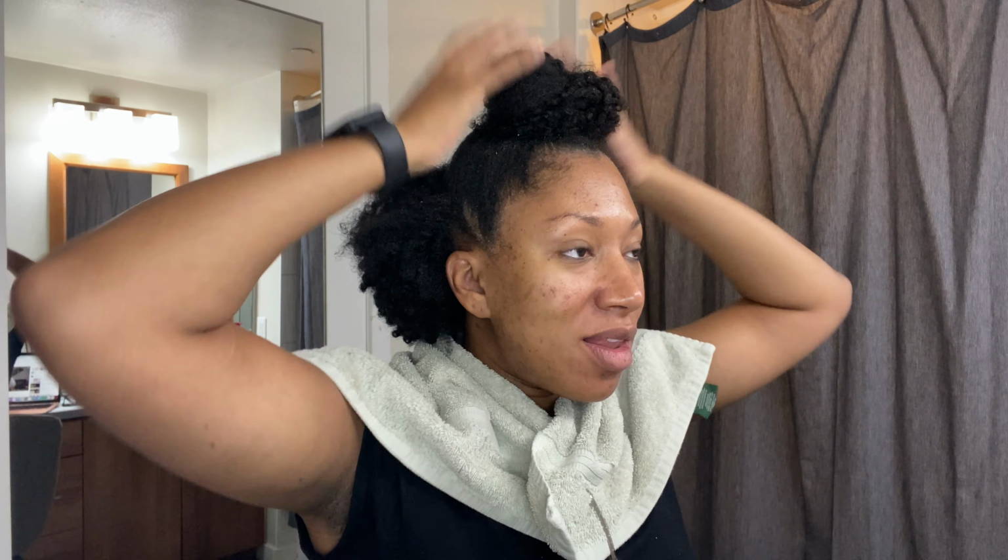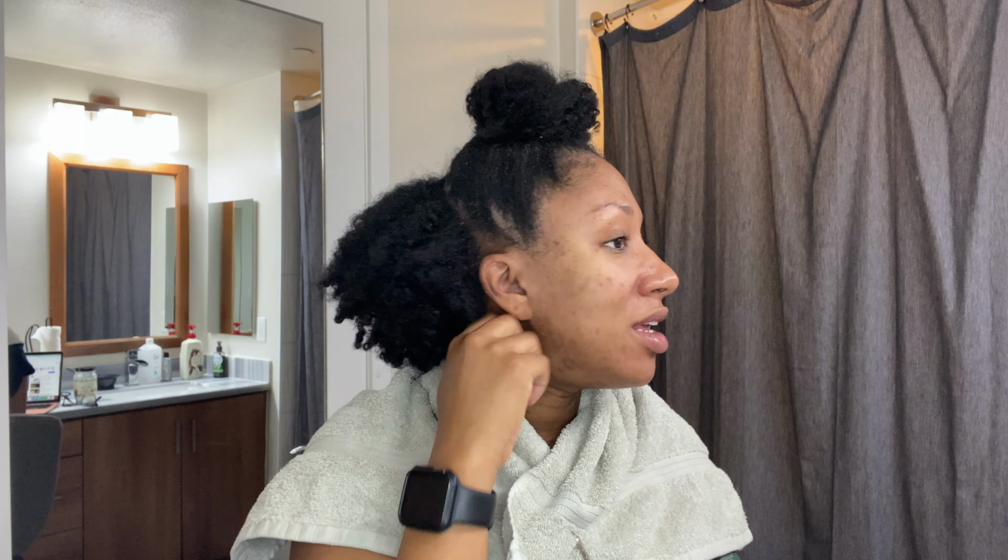But today is all about this hair. It is wash day. I don't think I've washed my hair in, this is embarrassing, like 2 to 3 weeks now because of moving and I just didn't feel like it because of pregnancy. But it has gone far too long.